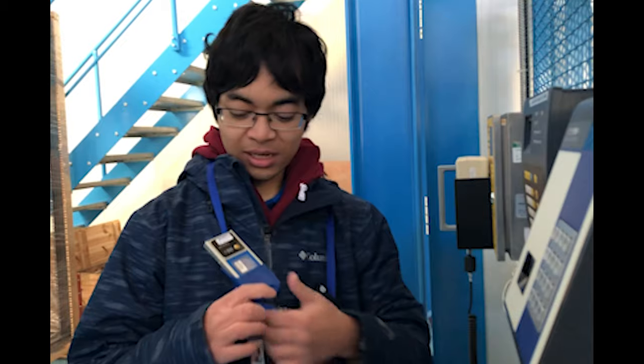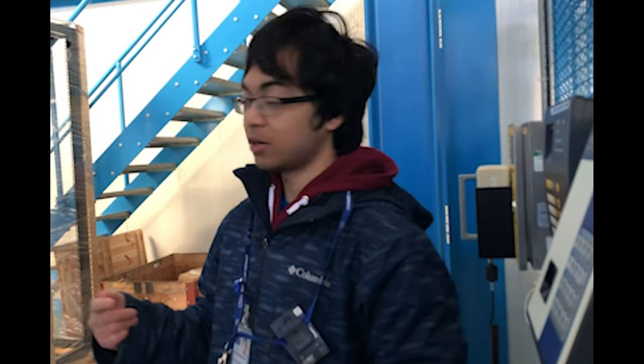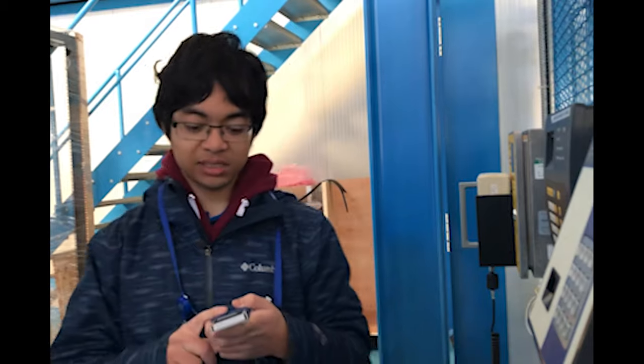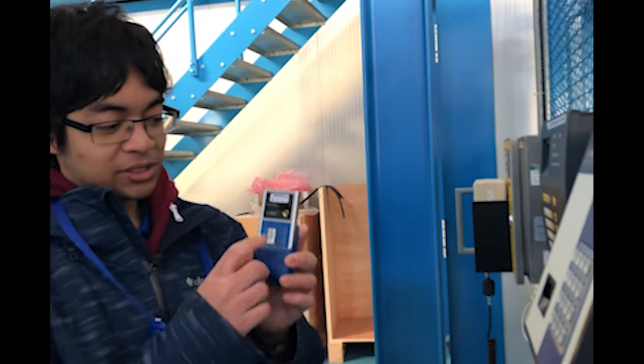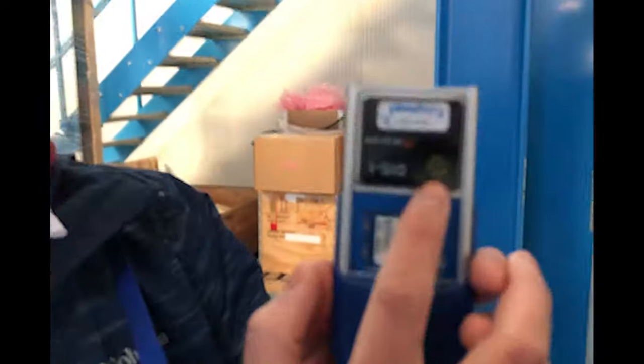We have these things, which are called personal dosimeters. Well, a personal dosimeter is given to every single CERN member of personnel who wants to work in a radiation area, such as in the antimatter factory. What this does is passively measure how much radiation we as people get. The way it works is actually quite interesting. If you see in the dosimeter itself, there's a golden film here.